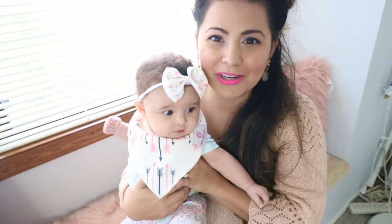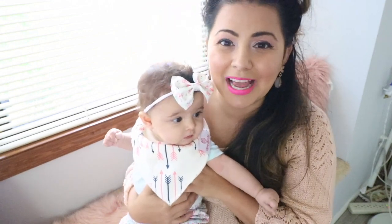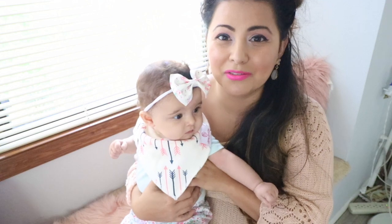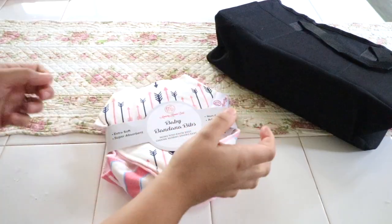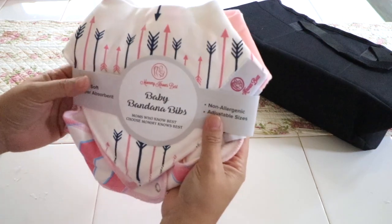So with no further ado, I'm going to go ahead and share with you guys the products and also a couple of clips of Everly using them. So the first thing I'm going to show you are the cute little baby bandanas.